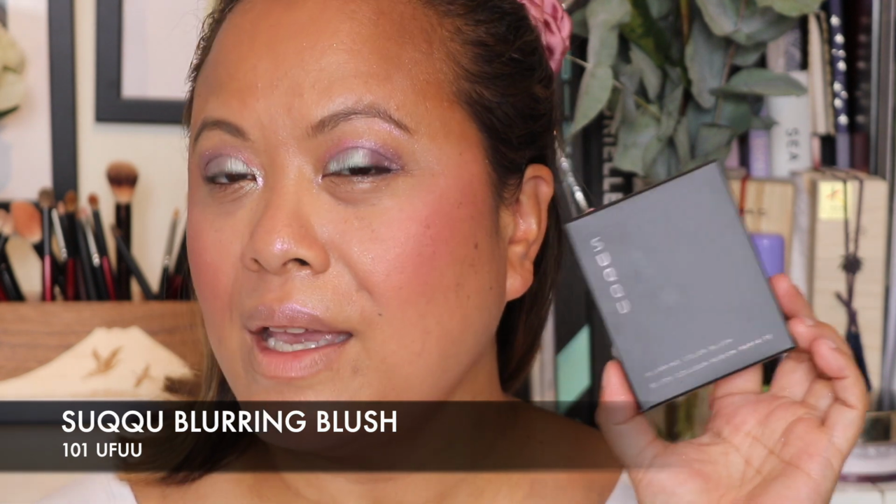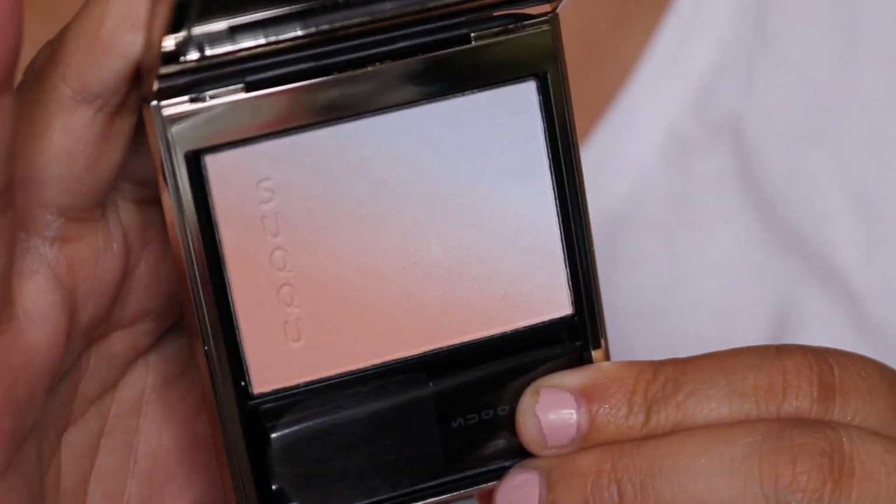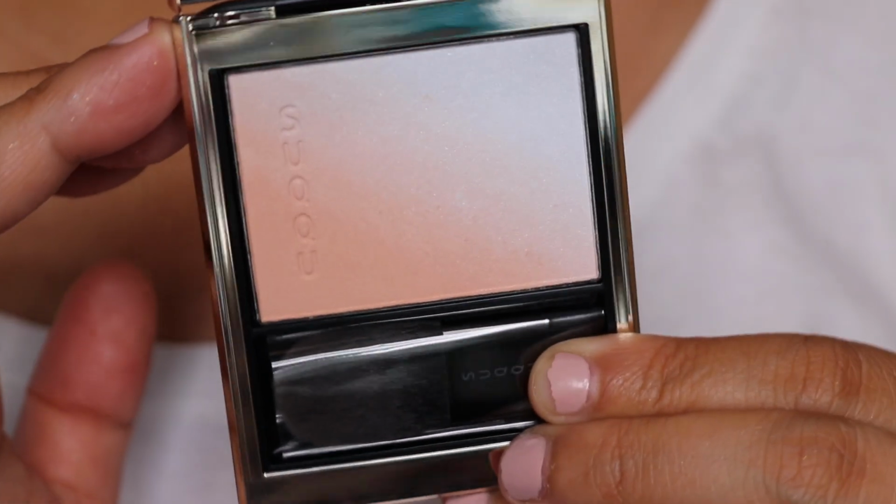Okay, so it's only fair that I show you the 101, which is the limited edition shade of the blushes. This one is in the colour 101 UFUU. Again, it's the matte packaging, and this one leans more to the orange side of things. So let me show you that. So more orangey and then sort of more lighter on this side.